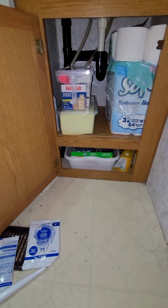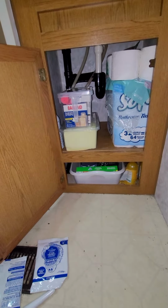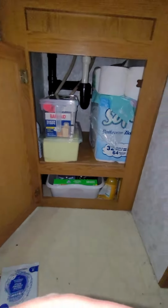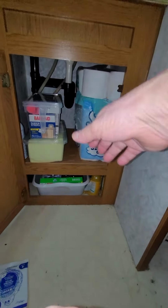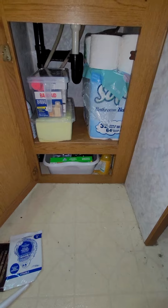This is just going to be a short video, but under the bathroom sink, there are some nice storage solutions that I have been able to come up with. For instance, here you can see that the toilet paper is still in the package that it came in, and I can grab it, and then as it empties, I can pull it forward, which allows me to get to it much more easily.